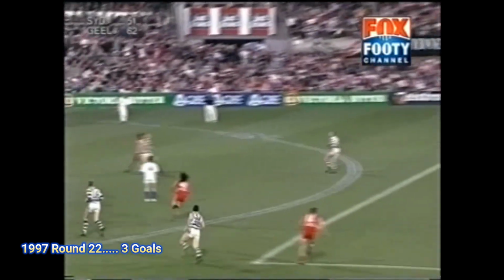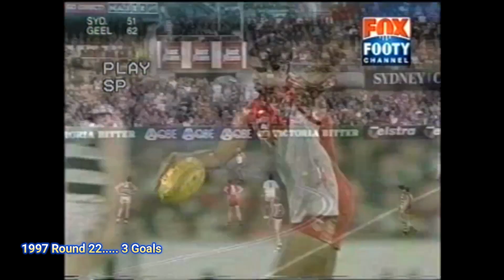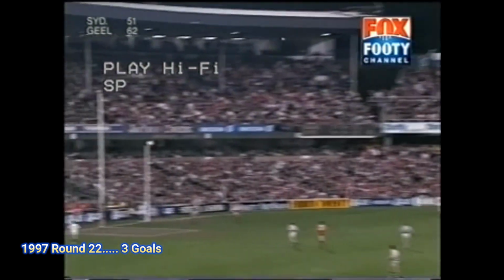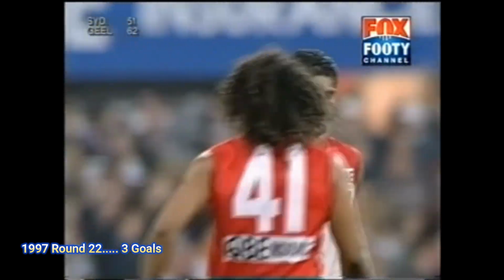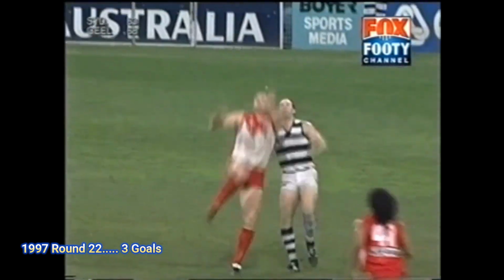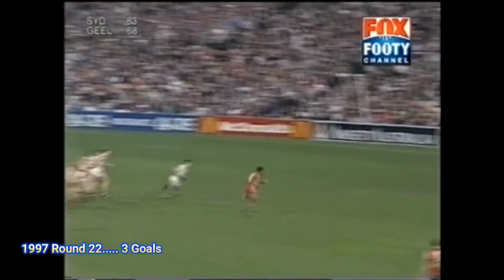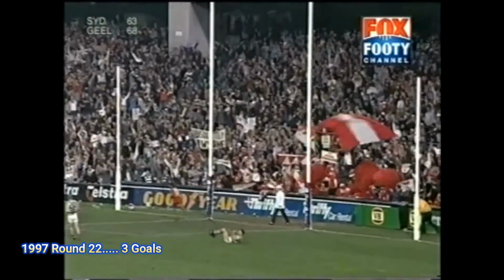Stevens away, kicks to O'Loughlin. O'Loughlin gives a shove and gets away with it. Almost 48 metres out. Delivers, good kick, beautiful kick. He's a wonderful player. Delivers to Lockett. Graham sits on him. Well done, O'Loughlin. Cruises in and kicks his third. The Swans in front.